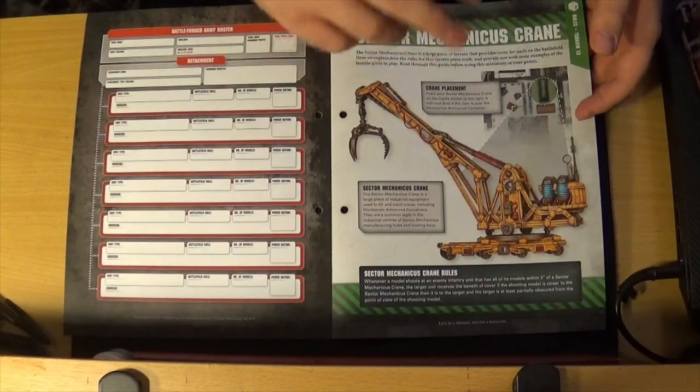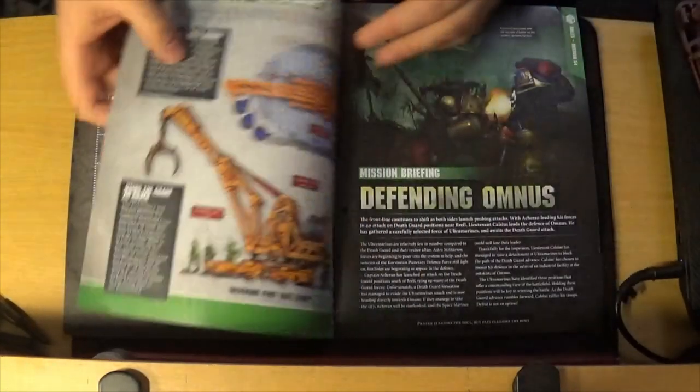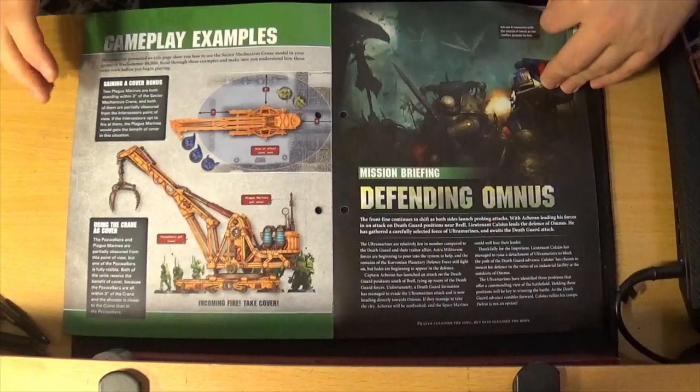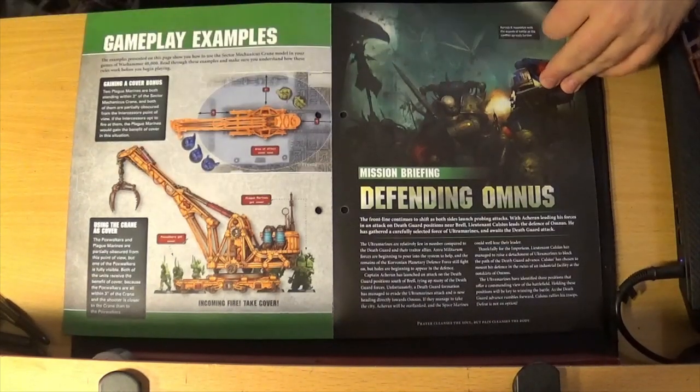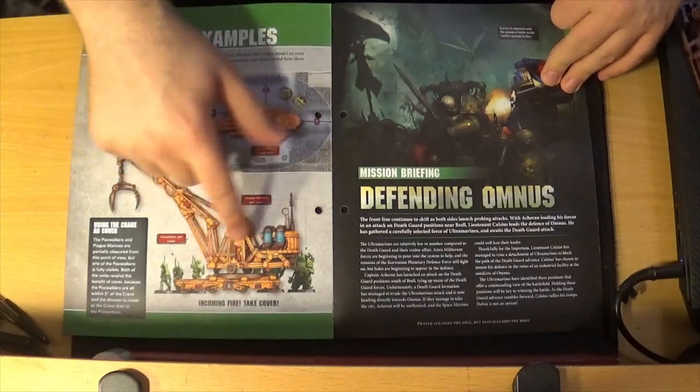Giving you rules for the terrain, the big crane. Obviously, they've painted this one yellow. I don't know why they bother showing you how to paint it red and then paint it yellow, but it is what it is. Showing how you can take cover behind the terrain.